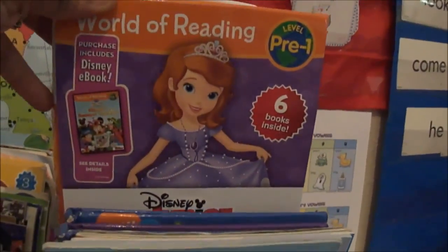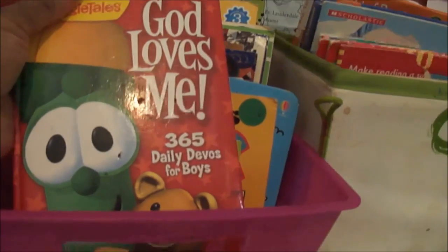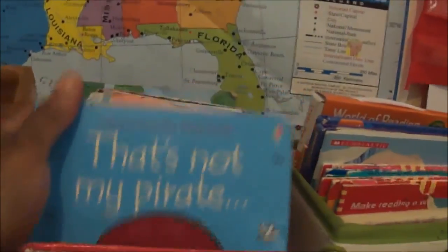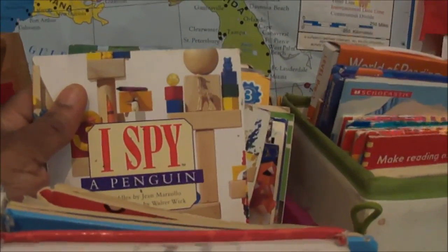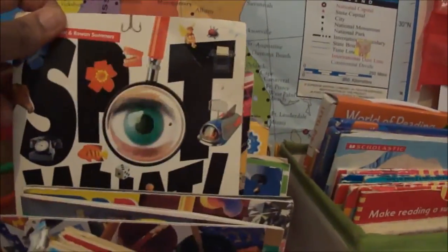And these I shared in the haul from March as their reward. Let's see, then we have the VeggieTales God Loves Me devotional. We also use it for everybody, not just for boys, but there is a girls version. So, free reading. Character book. Usborne. I keep these little I Spy books in here. This is for when they finish what they're doing and don't have anything to do, or they're waiting for me, they can get these and keep busy. They love these little I Spy books.